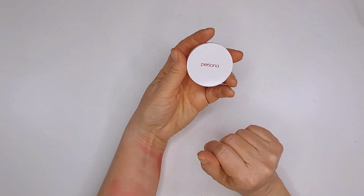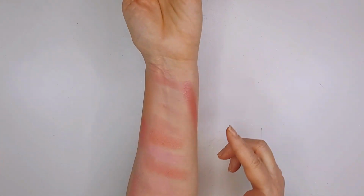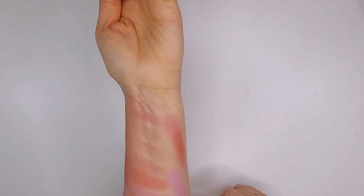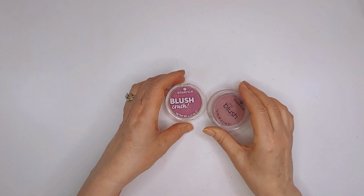In friend mail, I got the Persona Super Blush in Bubble. And this is that bright pink that just kind of took the world by storm a couple years ago. And it's really pretty. When you're doing a cool pink look, this is great. This would be pretty for Valentine's Day. Keeping. All right, I have a couple of Essence blushes here.